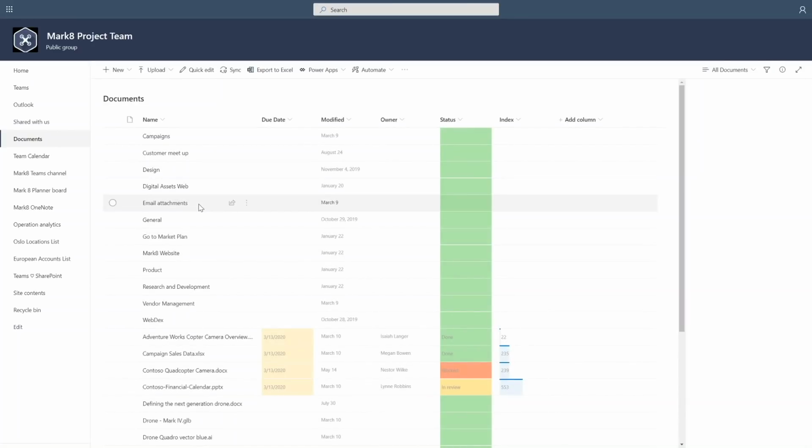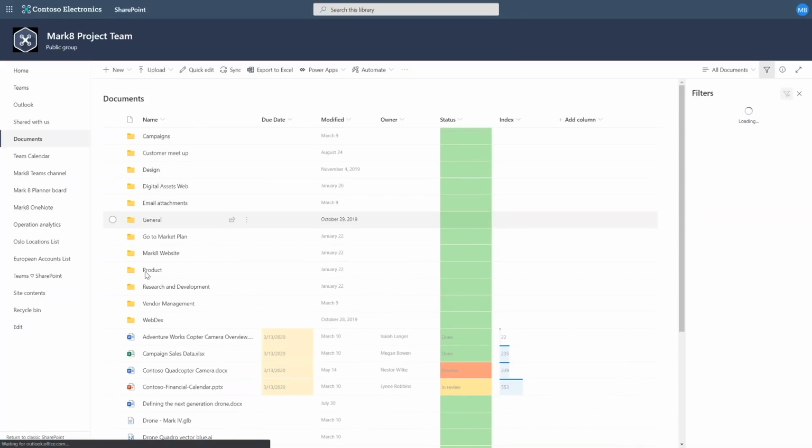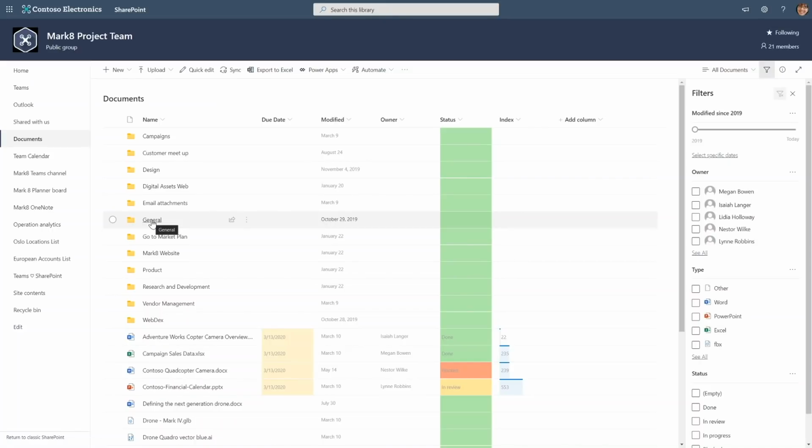Okay, so I'm back on the document library, and you'll notice the set of folders that show up here. Many of them match the channel structure. Each of the channels that you see in the team show up as folders here.